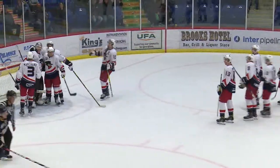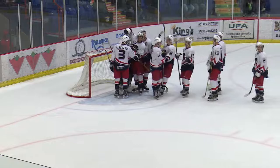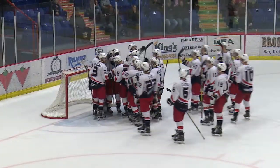One point back at Calgary with the game in hand, and Ken, a fairly complete win for the Bandits in this one. Yeah, it really was.